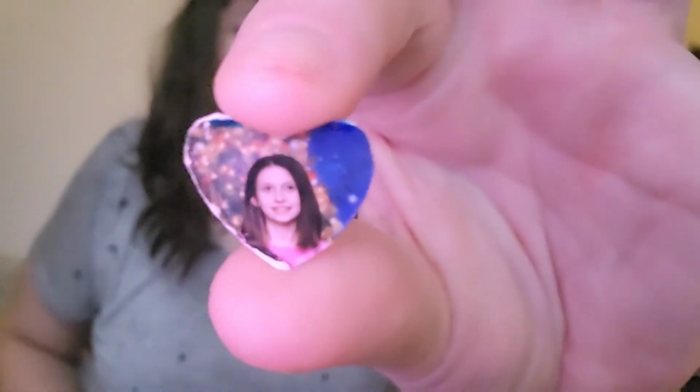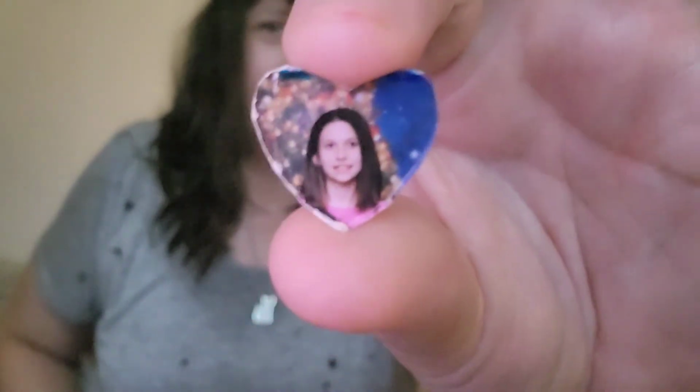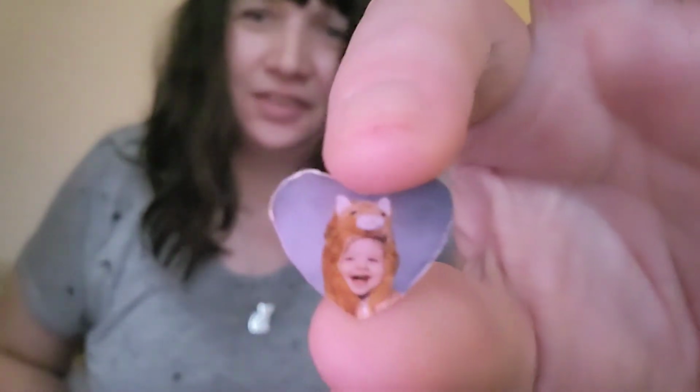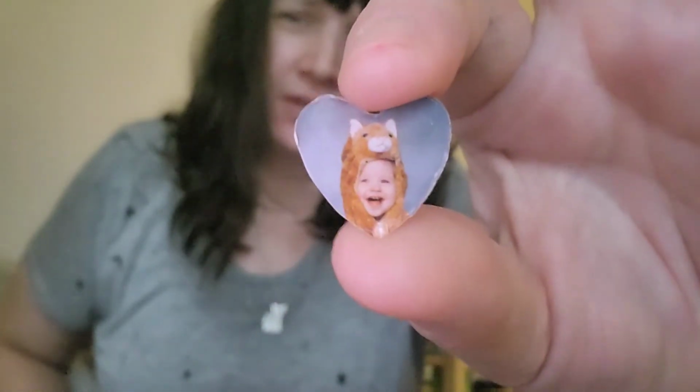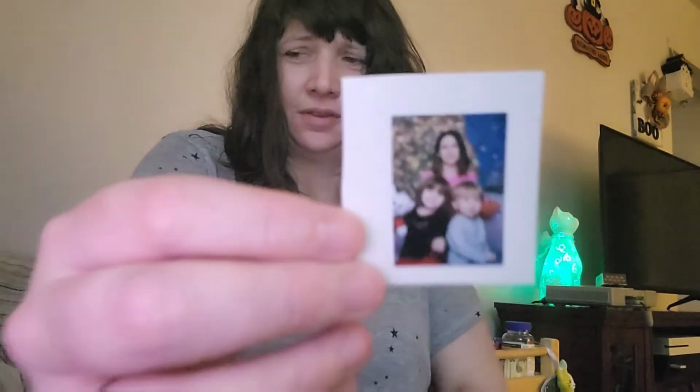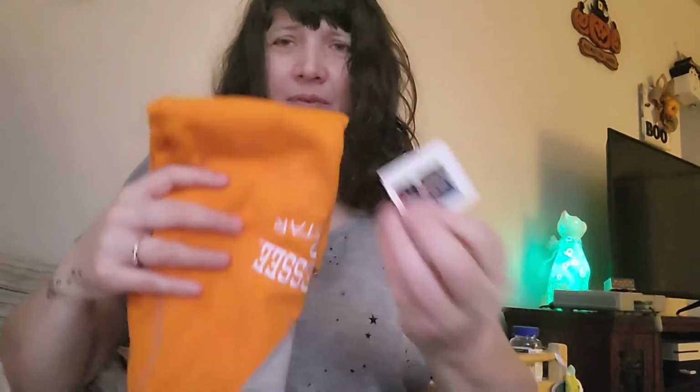Let me see. There's another one. They had a little picture of the kids in my locket. There's one parent right here. Oh, look how cute he was. There we go. Anyway, there's the picture again of the three kids. I was trying to figure out how to get the camera to focus.